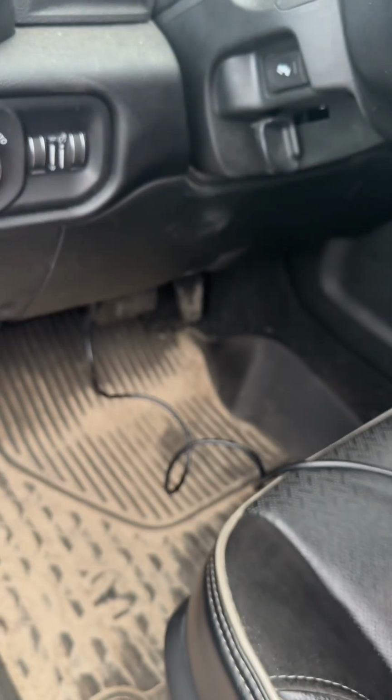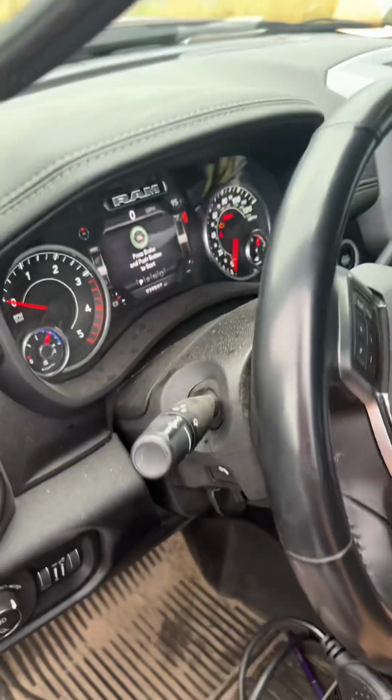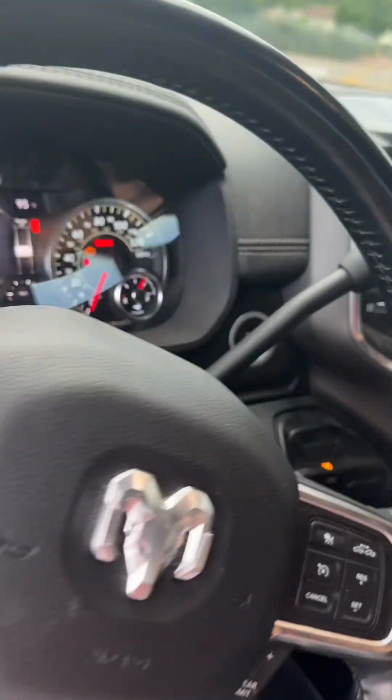So now that's literally all you have to do. If your engine code comes on, if you know how to fix the issue yourself, go for it. But even the Ram engineers can't fix mine, so we're just clearing it for now.